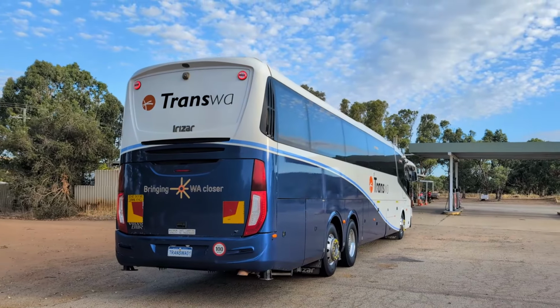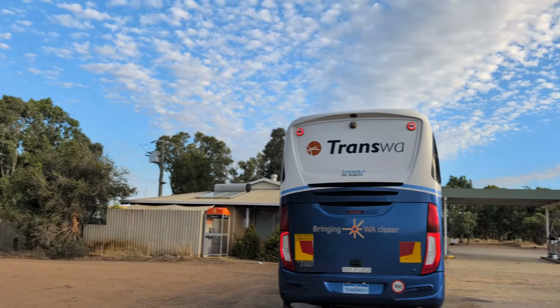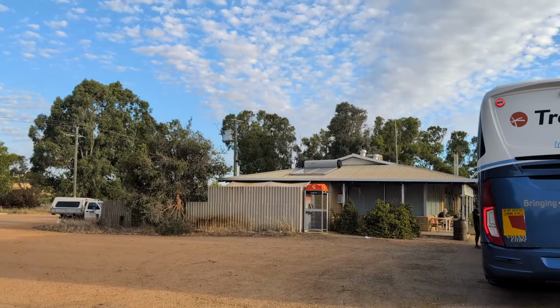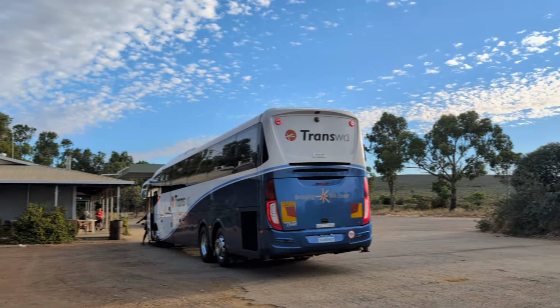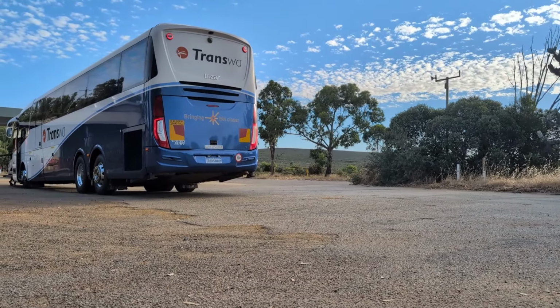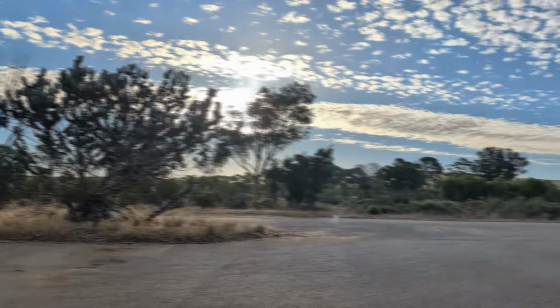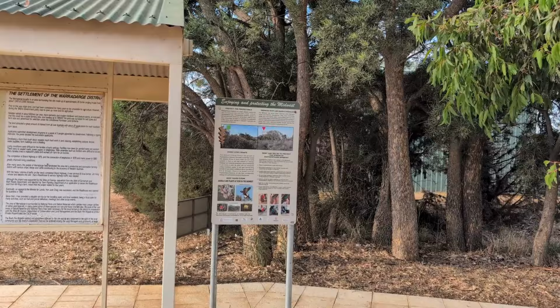It's so weird having this big vehicle stop at places like this. They must get like half of their revenue in these types of places from the TransWA services. Look at that shot. It's so nice. And there's some information here as well about the area.